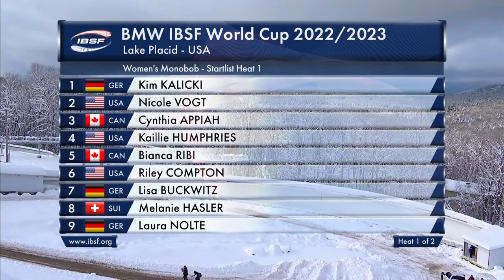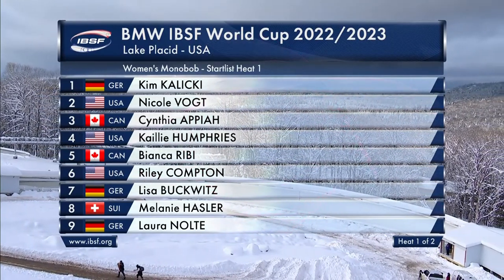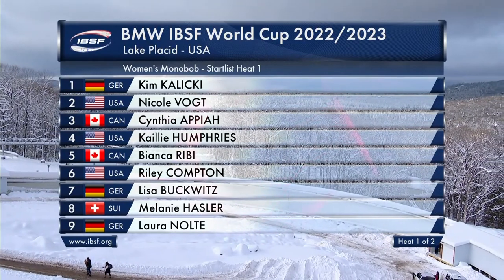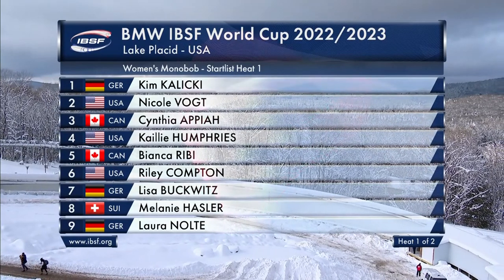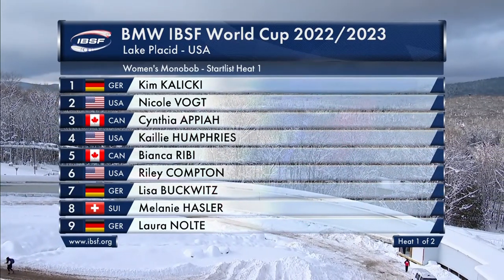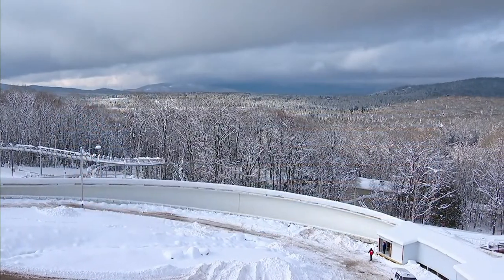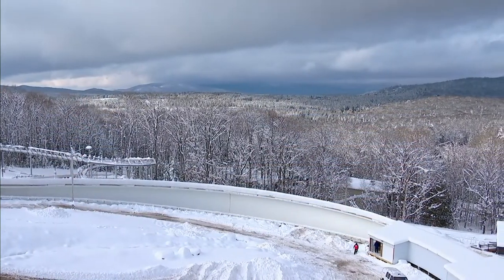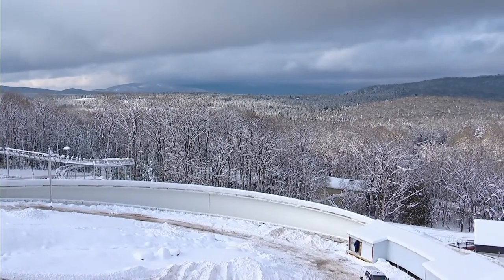All right, let's take a look at our start list. Kim Kulicki will be first off for the USA. Nicole Vogt, Kaylee Humphreys, and Riley Compton. And there are three Germans in the field, including Lauren Alter, our women's bobsled world champion. She'll race the two-seat sleds tomorrow, as will almost everybody in the field. And Kaylee Humphreys, of course, is the Olympic monobob and world monobob champion. And it's going to be tough to beat here.